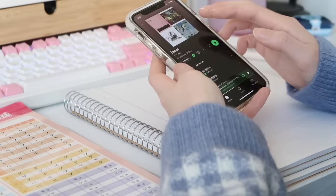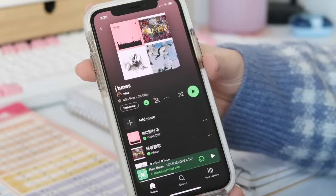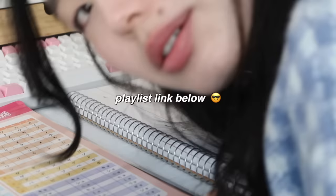So I am going to change the setup and we're going to actually study. I might listen to some music for the vibes. Unfortunately, you can't listen to what I'm listening to because of copyright. I'm gonna get my AirPods. I'm gonna listen to my J-Tunes playlist just to get into the vibes. Here is the playlist, as you can see. This is my J-Tunes playlist. It got a lot of bops here. A lot. So I'm going to listen to this. Go check it out on my Spotify.